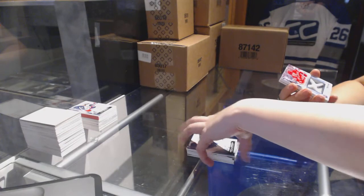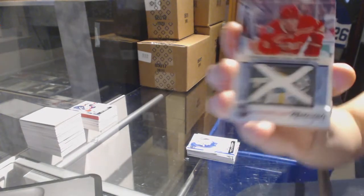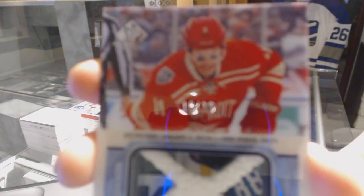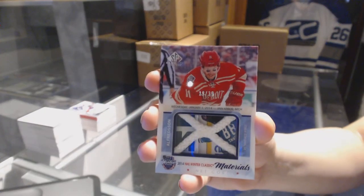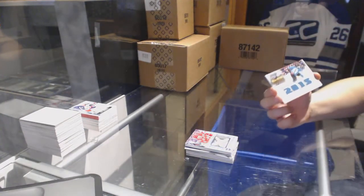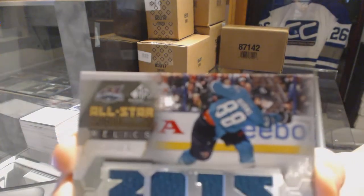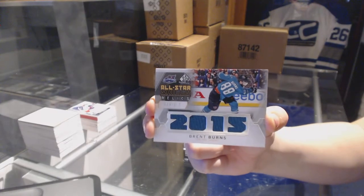Number to 35, Winter Classic Materials net cord for the Detroit Red Wings, Daniel Alfredsson. And we finish off with an All-Star Skills Relics number to 125 of Brent Burns for the San Jose Sharks. There we go.